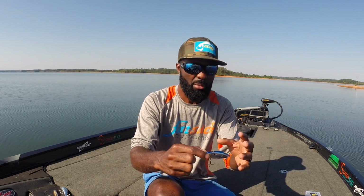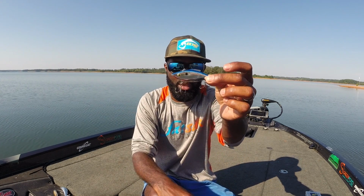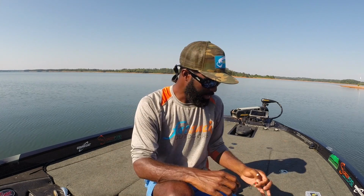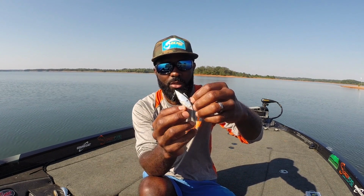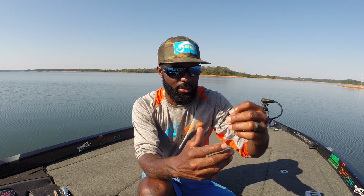You can see it's just chrome and blue. That's just a good standard. I start with that color pattern in the fall time. That's a half ounce. This is a quarter ounce trap. You can see this is one I've been using. I've caught quite a few fish on it. Just a good quarter ounce rattle trap, black and silver.